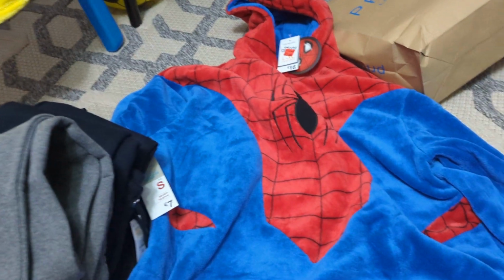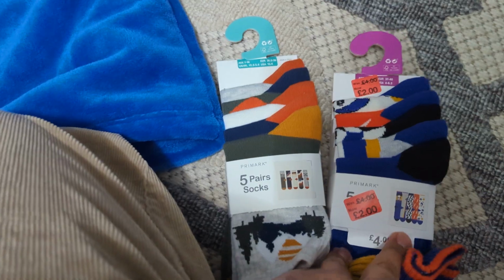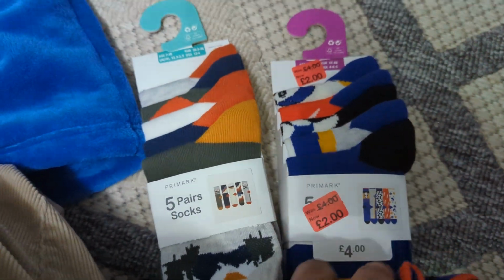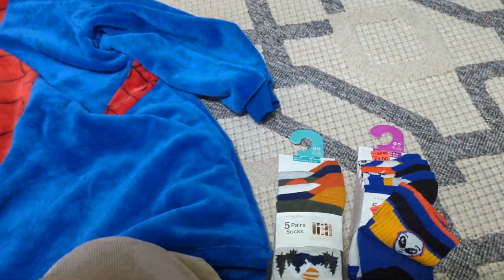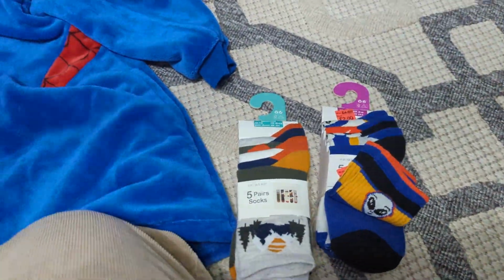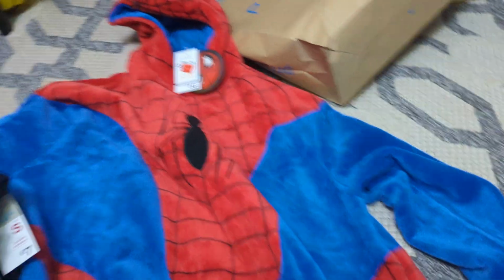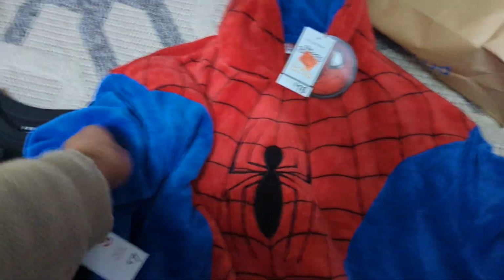The last thing is two pairs of socks. Again, they were on offer from £4 to £2. The things which we got on sale were these socks, because we never wanted them, but because of the sale we got them, and two hoodies. One is that one, and the other one is this one, which is for my elder son, and this was really, really nice. I really liked it.